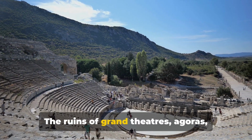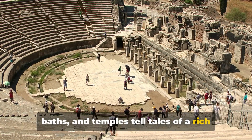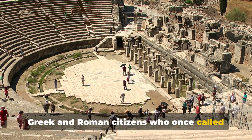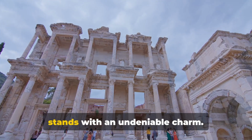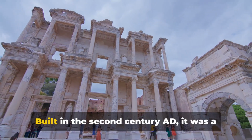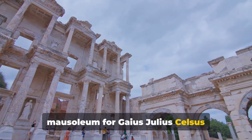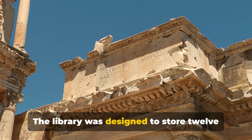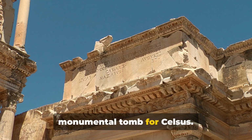The ruins of grand theatres, agoras, baths, and temples tell tales of a rich history, echoing with the footsteps of Greek and Roman citizens who once called this place home. Among the ruins, the Library of Celsus stands with an undeniable charm. Built in the 2nd century AD, it was a mausoleum for Gaius Julius Celsus Ptolemaianus, the governor of the province of Asia. The library was designed to store 12,000 scrolls and to serve as a monumental tomb for Celsus.